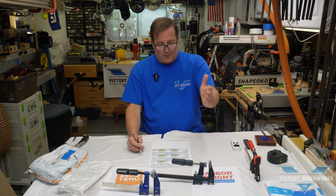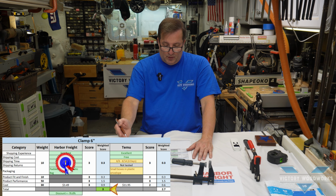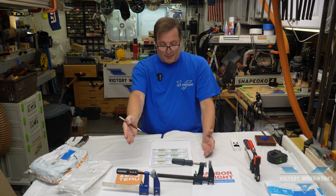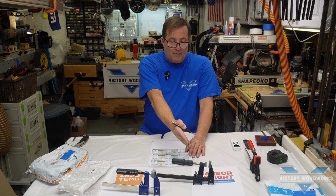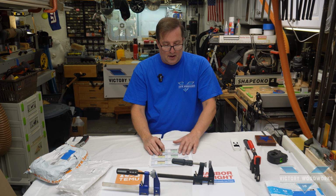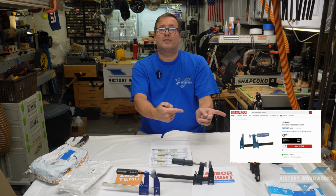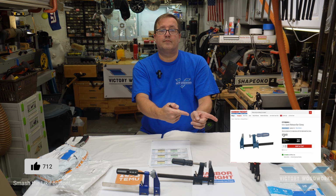So when we score it out, Harbor Freight scored a 3 on our scale, on the VSS scale. Temu got a 2.7. Again, from a value perspective, this is 3 times the price. It's more than 3 times the price. You get a 70% discount buying the equivalent clamp at Harbor Freight versus Temu. So you know what? I go with the Harbor Freight.